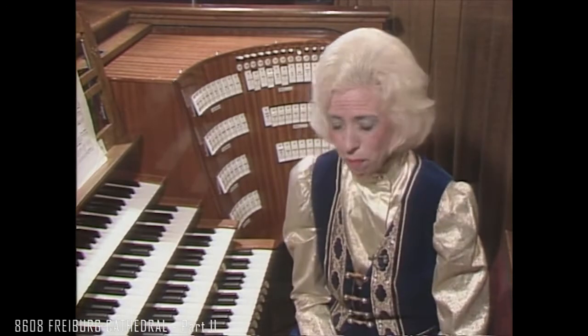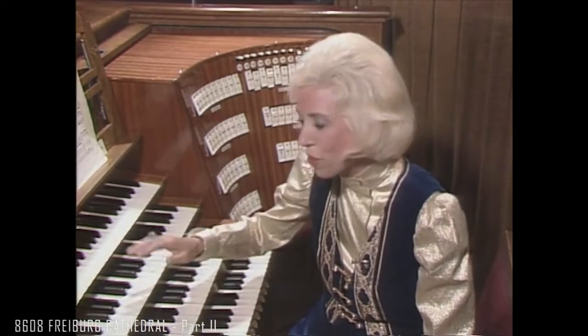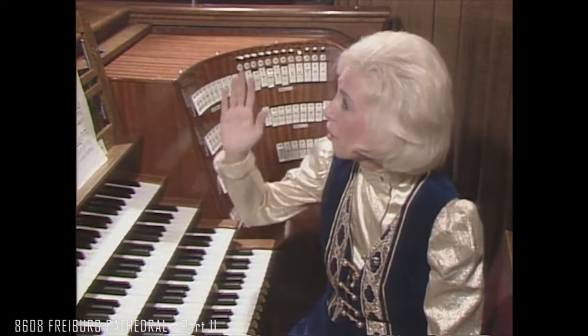Noels were very happy Christmas carols written by both the German and French composers and also improvised on by the organists all over Europe. Because we have four organs here in the Freiburg Cathedral, I would like to play one of these Noels. By skipping from one keyboard to the other, we actually jump from one organ to the other in this great cathedral. This is Con le Sauveur, Jesu Christ.